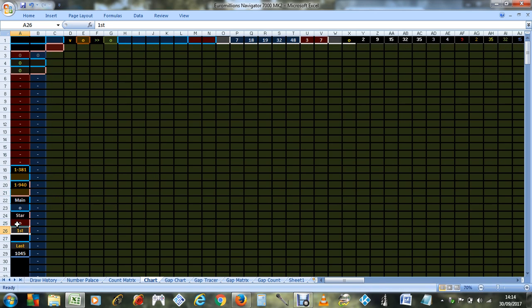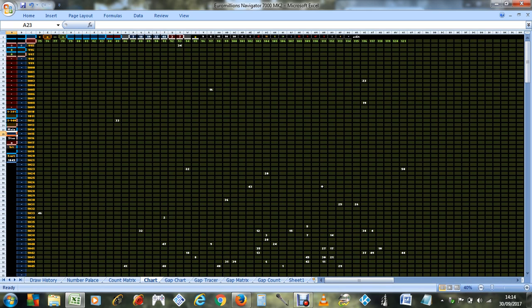So now let's just look at the main numbers. Now the chart for the main numbers is getting quite large because the numbers are very spread out. Number 34 hasn't come out since draw 995, and we're now on draw 1046, so that's 50 draws. On average each number should come out once every 10 draws, so number 34 is now 5 times the average. Okay, so anyway, this is what the chart looked like before the last draw, and this is what it looks like now.